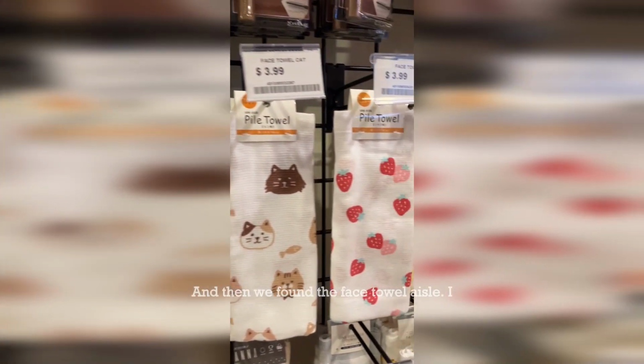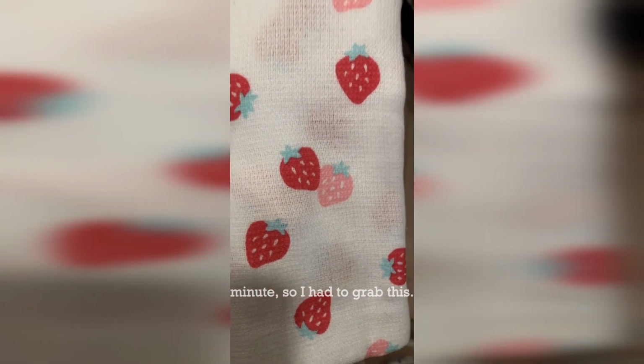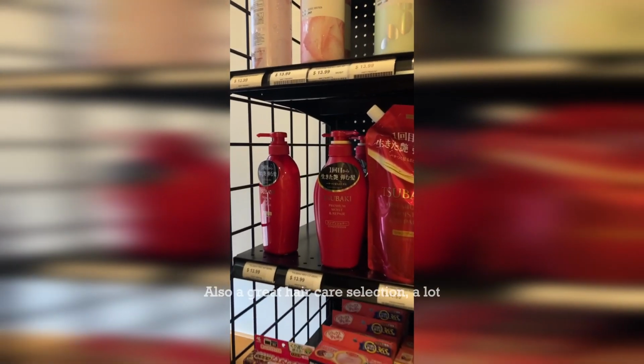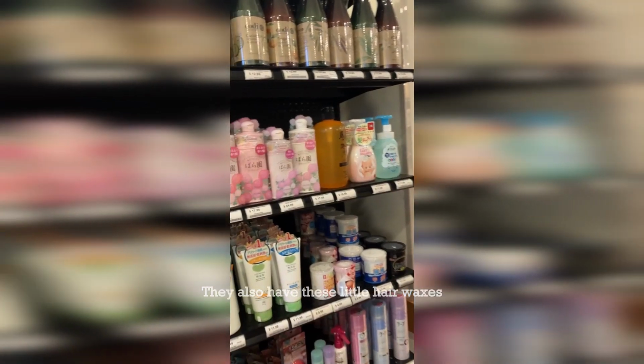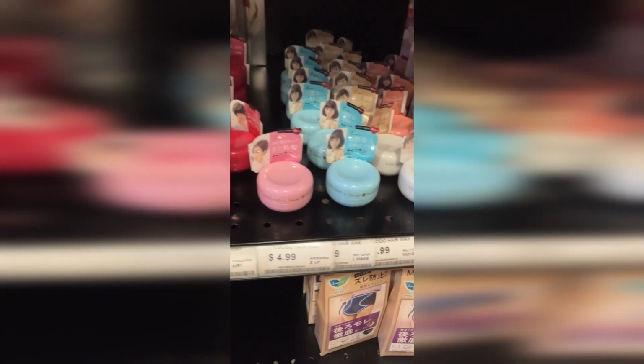And then we found the face towel aisle. I have been super obsessed with strawberry everything for a minute, so I had to grab this. I did need new face towels, so great find. Also a great hair care selection, a lot from Tsubaki, this very popular Japanese brand. I think it's gone a little viral lately. They also have these little hair waxes you can throw in your bag to, like, fix flyaways. Look how cute these are.